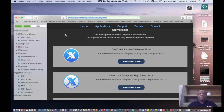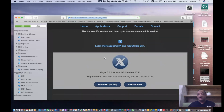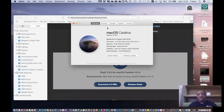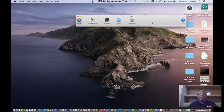The one thing about this website is it depends on what type of operating system you have on your Mac. If you've got an older operating system, download the correct one. For those who don't know where to check which operating system they have, you just go to the Apple menu, About This Mac, and it will show it to you. I've got Catalina, so I can just download the latest one right at the top, which is for Catalina. I'm going to show you what the interface looks like. It's fairly straightforward and easy.